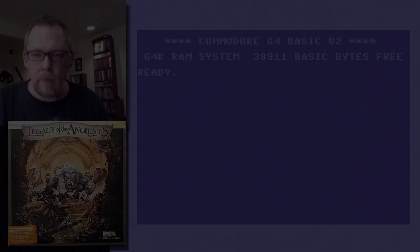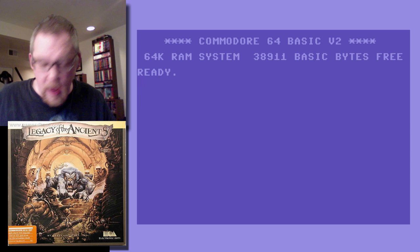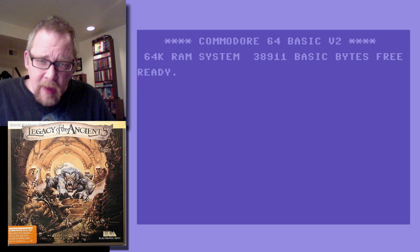Okay, kids, now that I got to show you the direct feed from an actual Commodore 64, saw the whole demo of that, we're going to now mess around in emulator, see if we can't play this game, mess around with it a little bit. I went through a lot of headaches getting Legacy of the Ancients running on emulator. I learned my way around the Commodore 64 emulators a little bit.